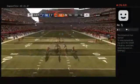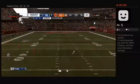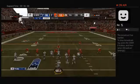Second down, Prescott. Looking deep in the direction of Cooper. Oh, this is taken in. It's complete. And all the way down to the 39. 75 yards receiving for him now. It's a 1st down.